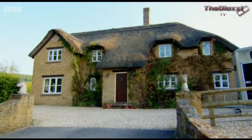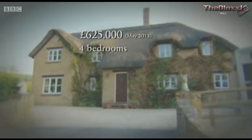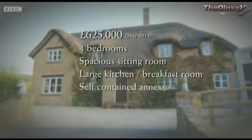Our mystery thatched property comes in under budget at £625,000, giving them the opportunity to extend further, and has 4 bedrooms, including a large master with an ensuite, a spacious sitting room with inglenook fireplace, a large kitchen breakfast room, a self-contained annex above the double garage, all surrounded by the rolling West Dorset countryside.